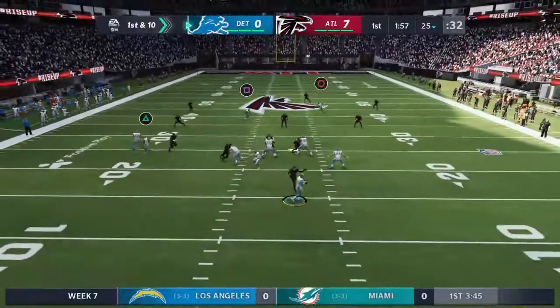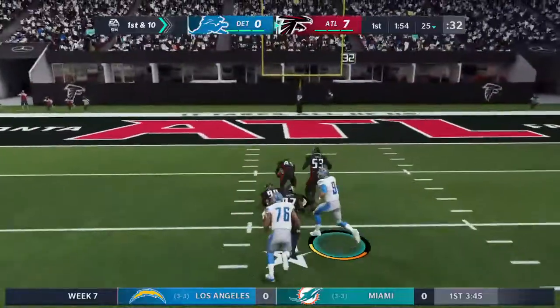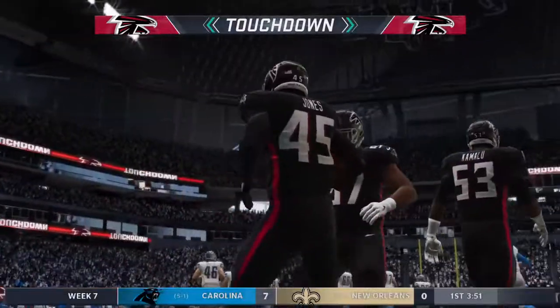Obviously costly. But they... Oh, a hit. He lost the football. Stafford puts it on the ground. And the Falcons grab it. And this is going to be brought back. It's a scoop and score for the Falcon TD.